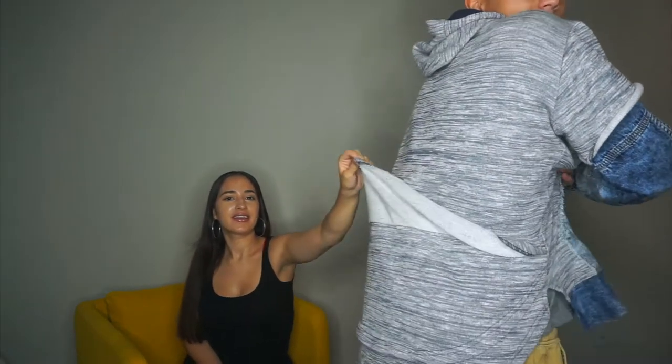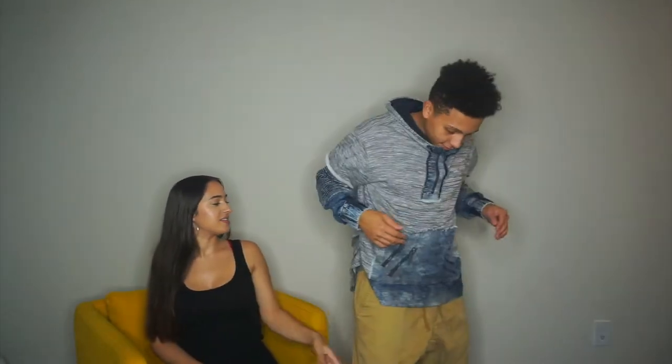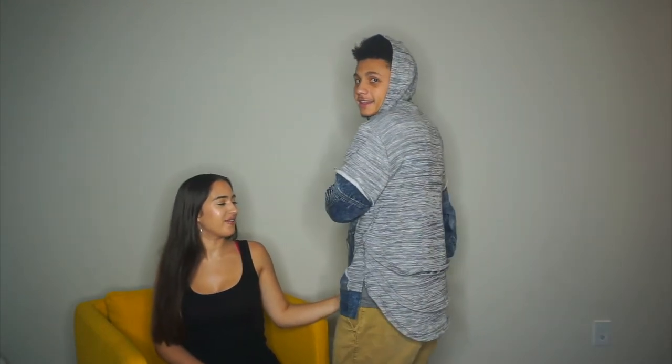Wait, it's like a cape. A cape. Yeah. I don't know what this is. This is like a prince outfit. It's like, what do I wear with this? I don't know. Like all black? I don't even know. Y'all drop down below what he should wear with this coat.